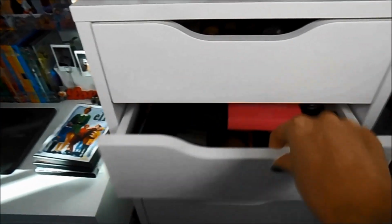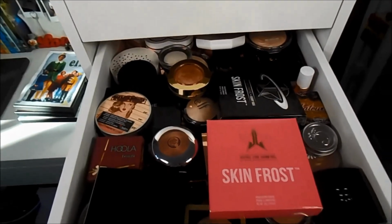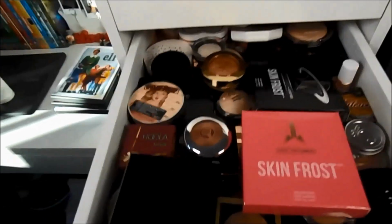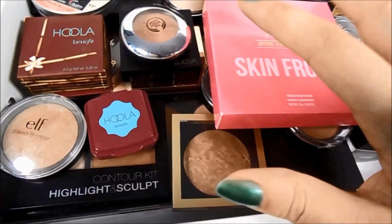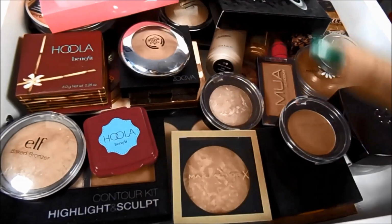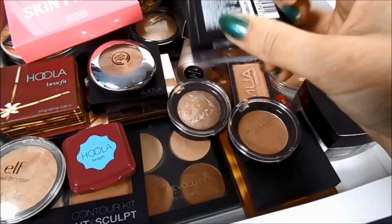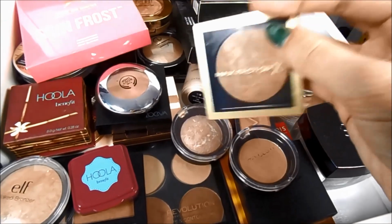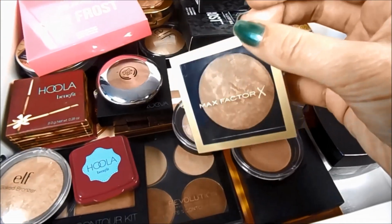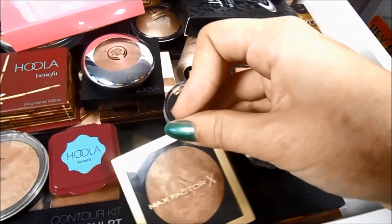So in this next drawer is all my other face stuffs, so bronzers, highlighters, blushes, all that sort of stuff. Again, I have got some new products in here. So my favourite bronzer at the moment is this one, which is the Max Factor, what is it, cream bronze in light gold, and it has some little shimmer specks in it, so literally just wearing this on its own is so nice because it still gives a really nice bronze glow.